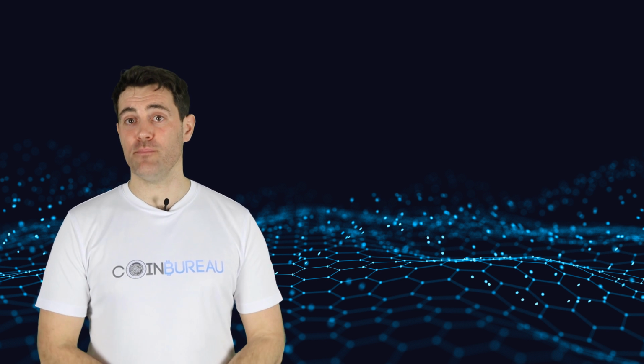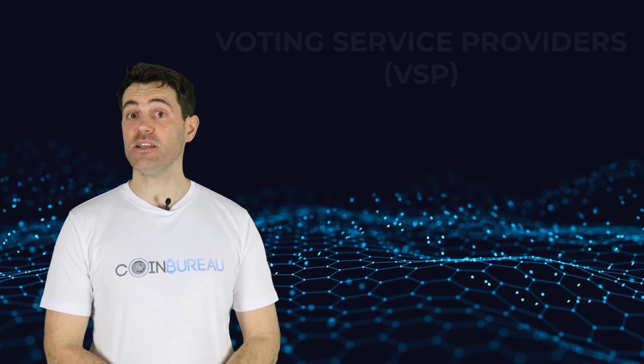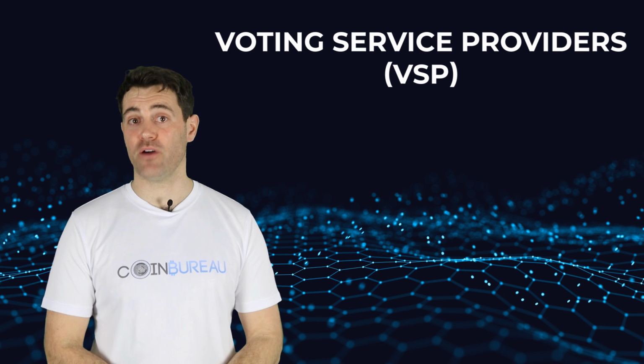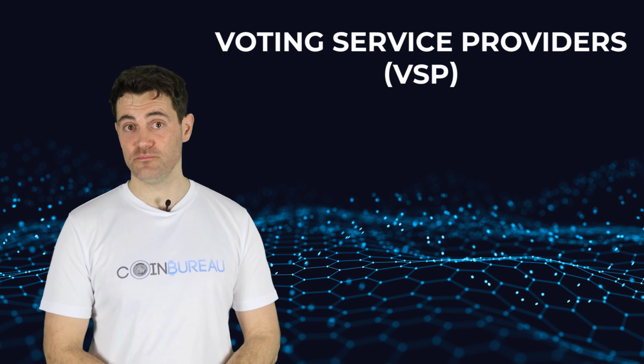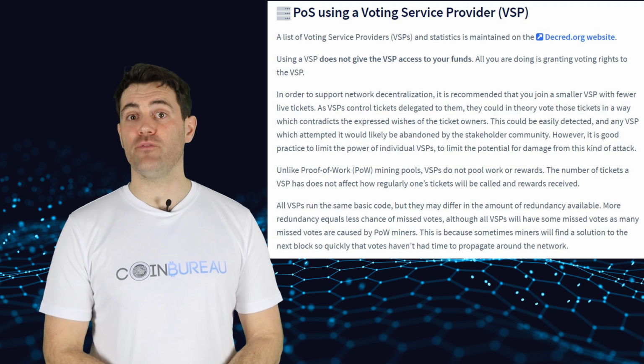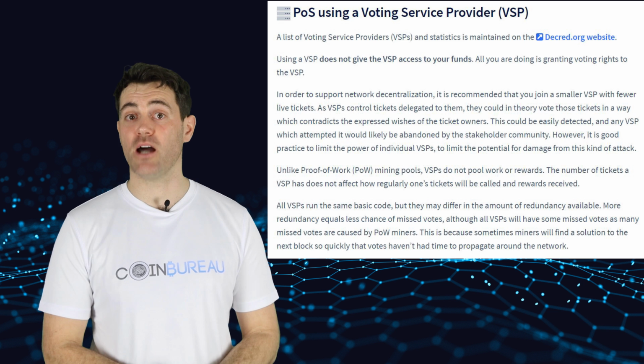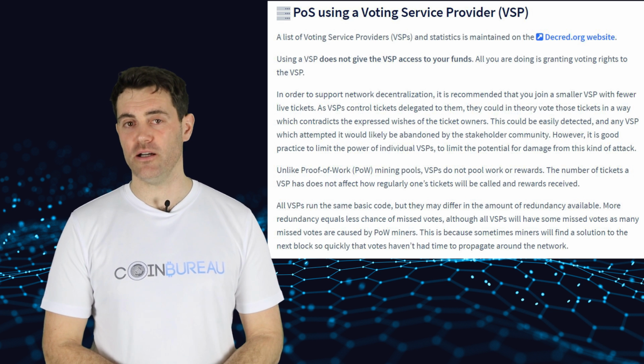If you're worried about missing a vote, or you are no command line whiz, then don't fret. This is what the voting service providers, or VSPs, are for. You're basically delegating your ticket to the VSPs and they will vote on your behalf. They'll remain connected to the Decred network the whole time to ensure that block rewards are earned.